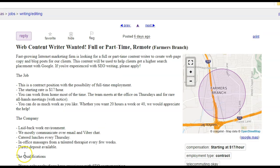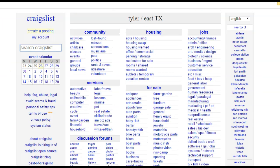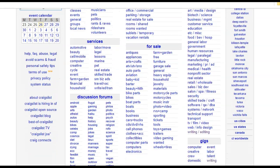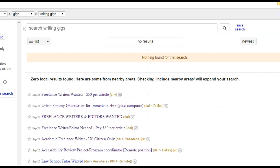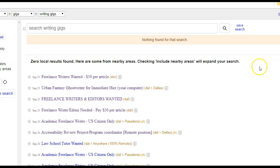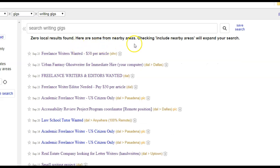Now, the next place that you can look for writing work, go back to that main page where the listings are, and go down here to gigs. Some places are going to put their postings under gigs instead of under jobs. It's just a different way to say the same thing. And some of them are posted in both. But here you go. No local results found. Doesn't really matter because we want to work remotely anyway.